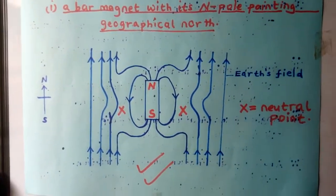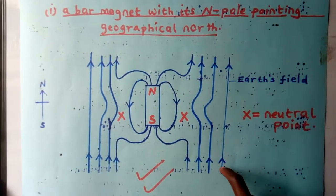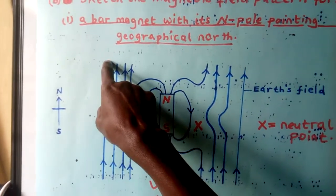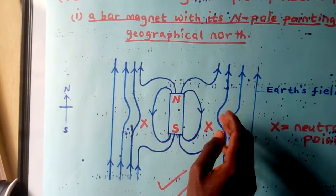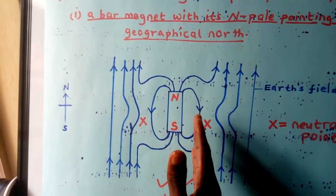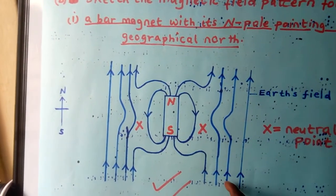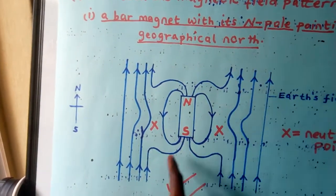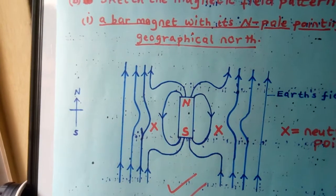And I want you to see this. This magnetic field of the earth, you see, earth's field, they are supposed to be straight parallel lines. Those ones which are very far will remain straight, but those ones which are near the magnet will not remain straight. So what will happen? They will bend, you see. They come when they are straight, but they end up bending. Even here, those which are near the magnet, they will be affected, you see.